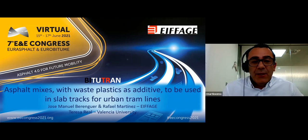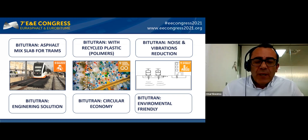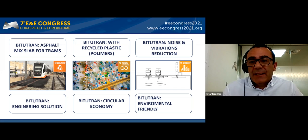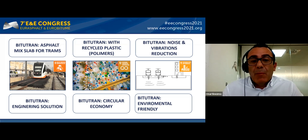Well, in this presentation, I'm going to try to show you the most important ideas and the main aspects of one AFAS R&D project, which is called B2TRAN. The main objective of B2TRAN was the development of a slab track system aiming to reduce vibrations on tram lines. This slab track was built exclusively with an asphalt mix which includes recycled materials, in this case, plastic waste. So we can say that B2TRAN is a ballastless system for trams.